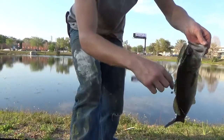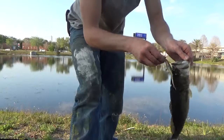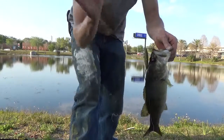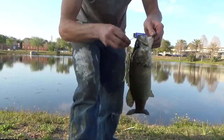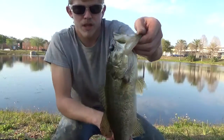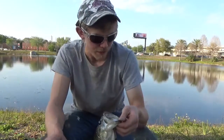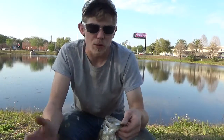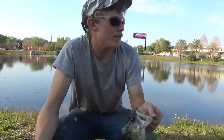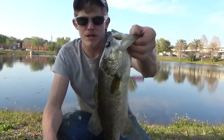I literally got to this pond and wasn't here like 30 seconds, and caught a fish. I caught them off of a bed. They're definitely starting to bed because it took me about a minute tops to get this fish in because he was bedding.